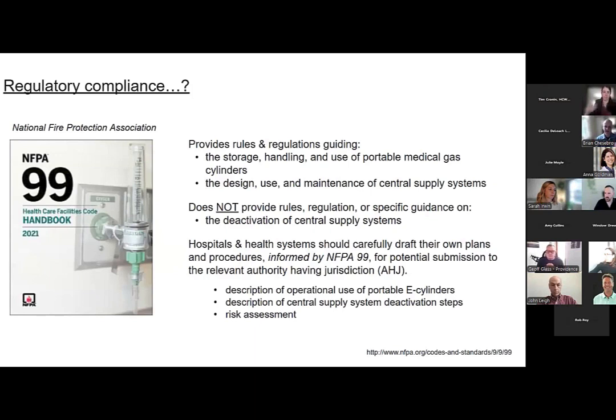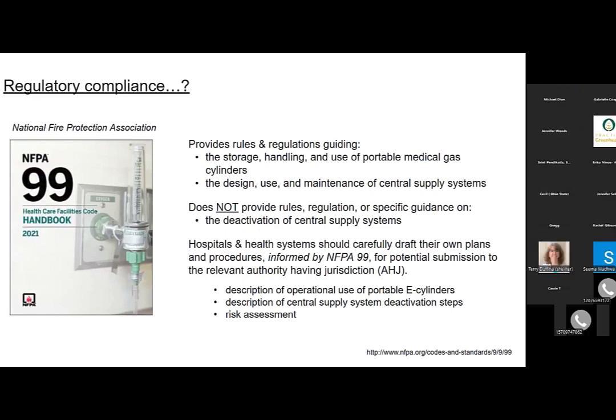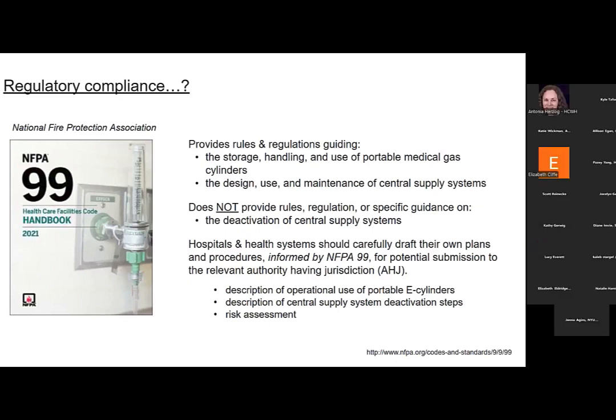NFPA 99 provides rules and regulations guiding the storage, handling, and use of portable cylinders, as well as the design, use, and maintenance of central supply systems. That's what it does. That's what it says. What it does not provide is specific guidance on deactivating a central supply system. And I think that's a really important point.